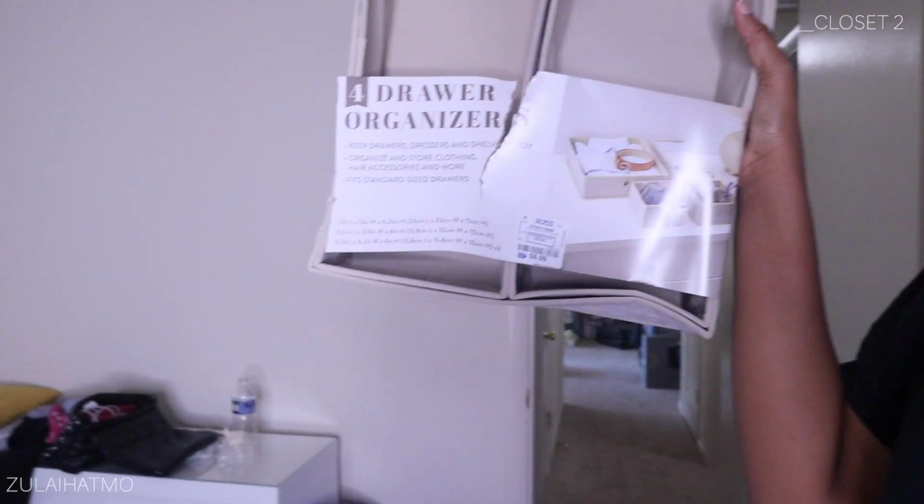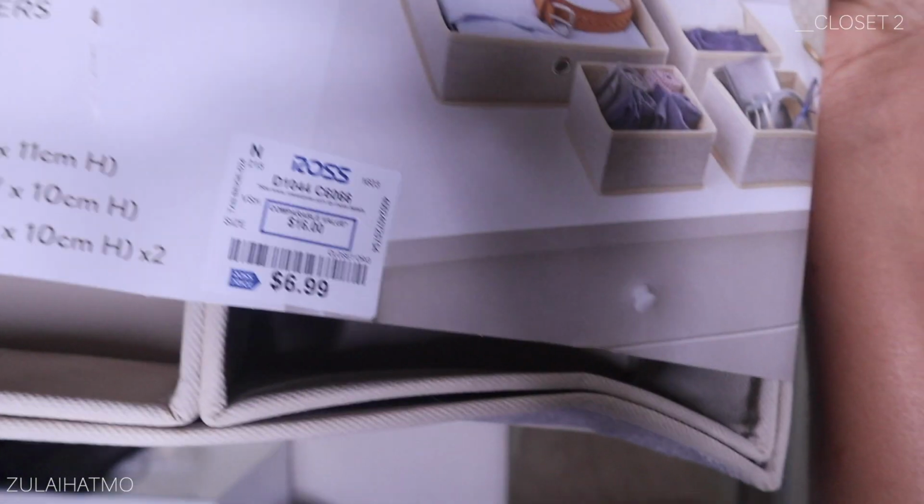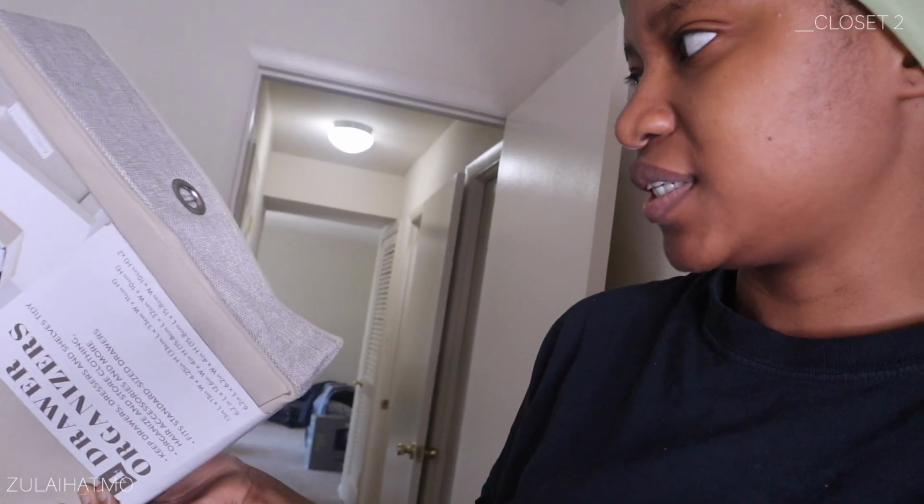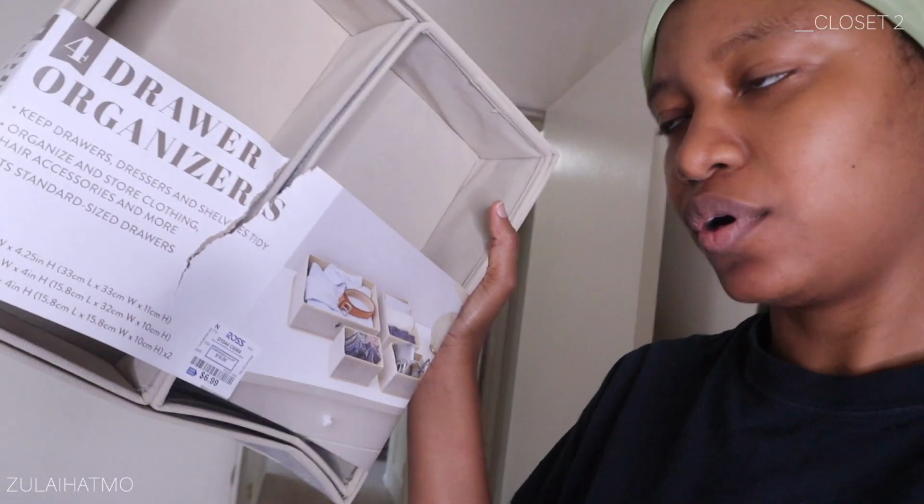Guys, I got the 4-drawer organizers. I got them from Ross for like $7 basically. So you should check Ross if you need cheap organizing stuff. You can find it on Amazon too, but on Amazon it's more expensive. So I'm basically giving you guys dupes and cheat codes for organizing. Ross has cheap organizers. I'm just going to organize. I don't even know what I'm going to put in this yet, but I got two of it.